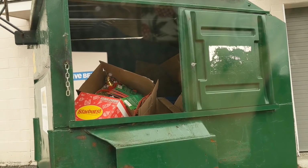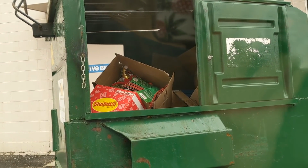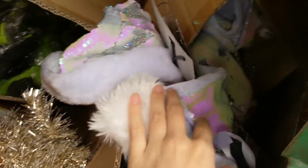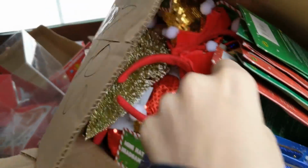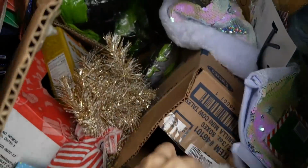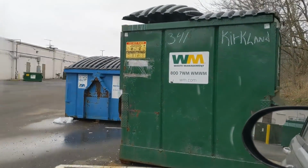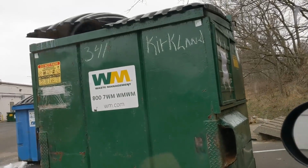Look, we're at the $5 store. I haven't even opened my car door yet, and I can already see that we have Christmas stuff. So let's see how much and what stuff we have. Oh, wow. Okay. We have tons of stuff. Tons and tons of stuff. I just have to get this in my car, guys. This is just so much stuff. I'll keep you updated.